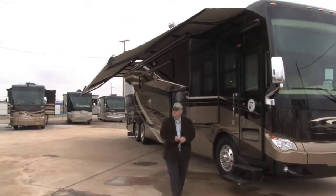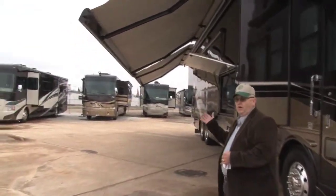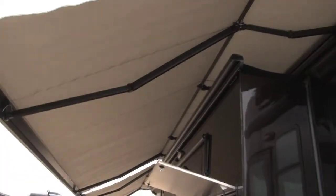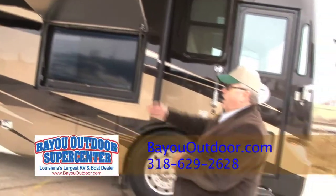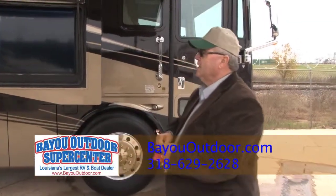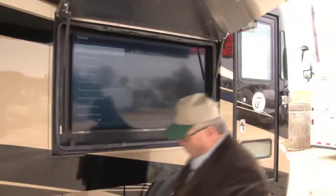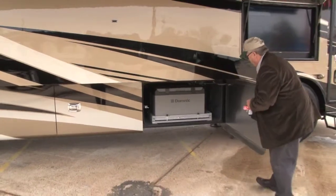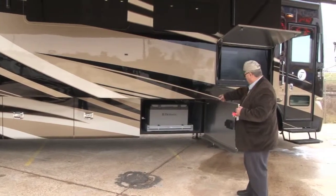Hey folks, welcome to Bayou Outdoors here in Bossier City, Louisiana. Wanted to show you a new Tiffin motor coach. It's a 45-foot tag axle. Large awnings, something new in the industry, covers the whole side of the coach. We got outside TV. We got a lot of basement storage on this unit. We even have a freezer refrigerator that comes out in this unit.